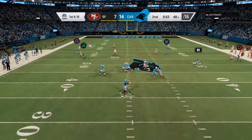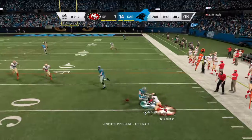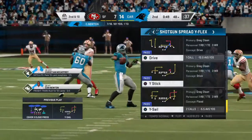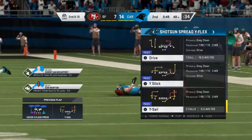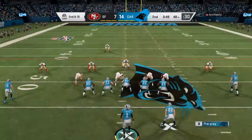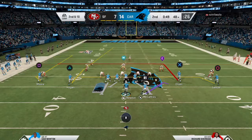Out of the gun, Newton. And that's going to be incomplete. Too tough to hold on to that one. It's second down. Even without a ton of pressure in his face, it just shows how difficult it is to pick apart his own defense. Those guys are sitting back, and they're not playing receivers as much as they're playing the eyes of the quarterback and when he delivers the ball.